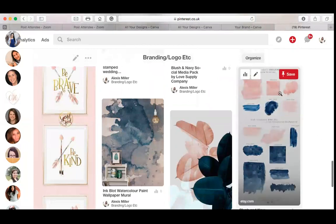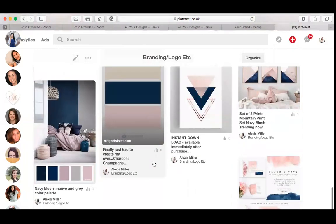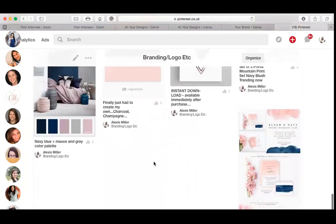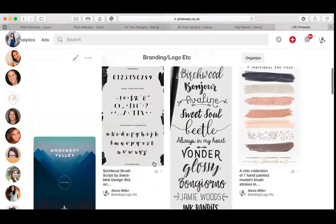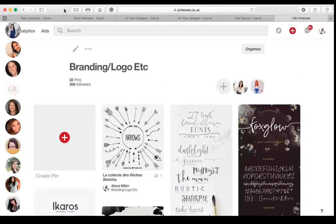Again, look at this image. It's amazing to see all those colours together. And it really starts to give you an idea of what you want things to look like. So if you haven't got a strong brand already, or you want to rebrand, then I would really recommend that you go in and start creating a board on Pinterest because it will really start to inspire you with all the things that you can do.